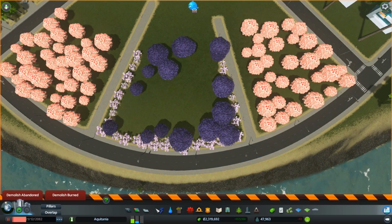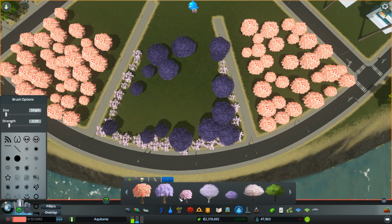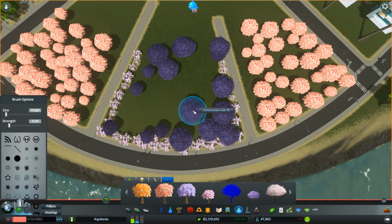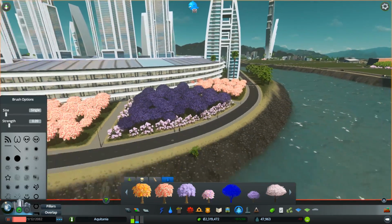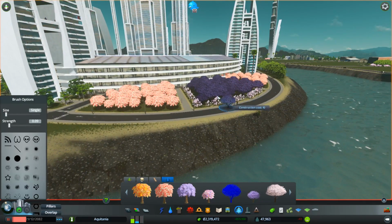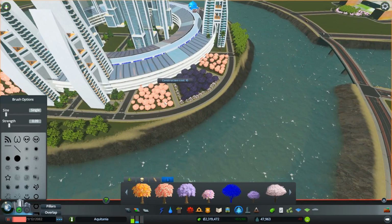So let's get these put back in. So that was these, wasn't it? Yeah, it was. So boom, boom, boom, boom, boom, boom, boom. And we'll put them in like before, pretty densely. Right, that I really like. That I really like, with just using it as an edging.